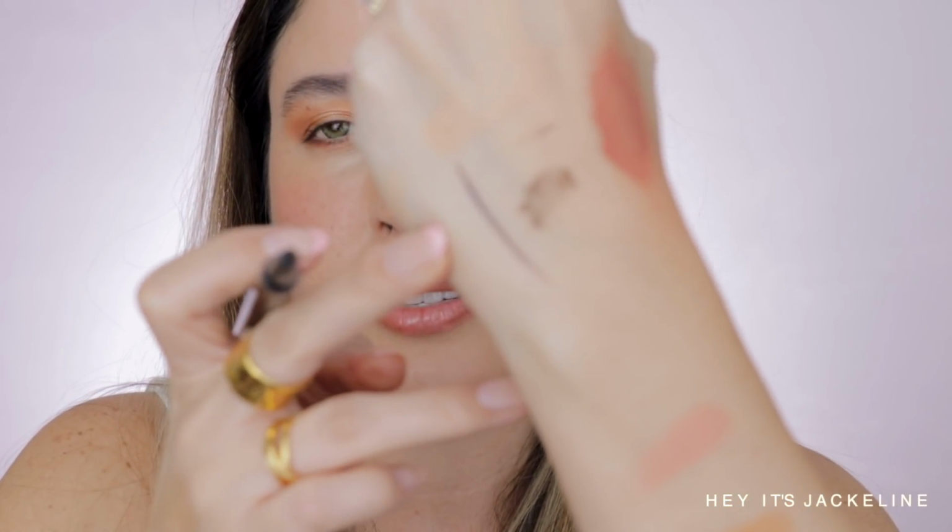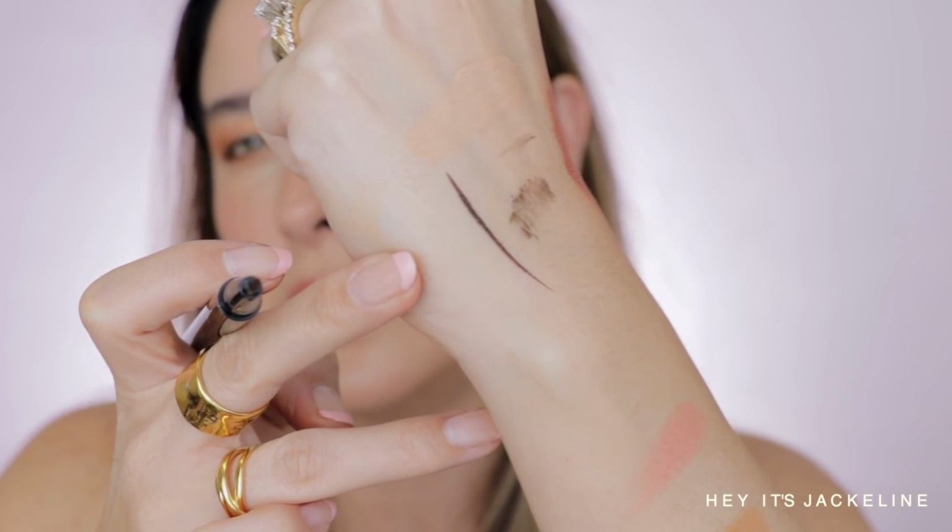Let's see how thin is the line. Ooh, it's very liquidy. And this one is a deep brown, very deep, not black, but very deep. Okay, let's line the upper lashes. Okay, it feels really wet.